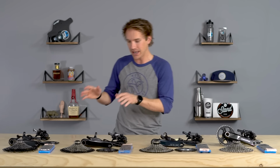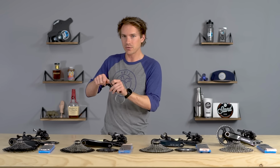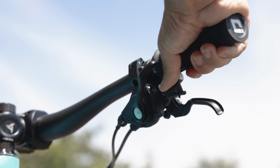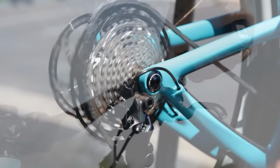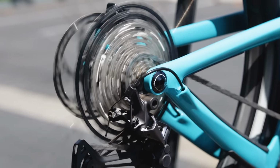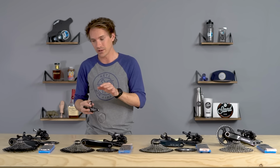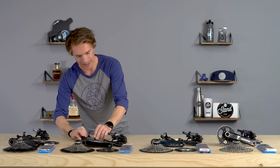Whereas on the XT and the XTR, this is actually a really nice feature. When you push the thumb actuated lever, you get 2 clicks. That might seem like, oh, who cares? But it's pretty nice. When you're pedaling up a hill and then all of a sudden it just pitches down really quick, to knock that chain further down the cassette as quick as you can, being able to do that double downshift is pretty awesome and a really nice feature. And that's only available on XT and XTR, but not on Deore and SLX.